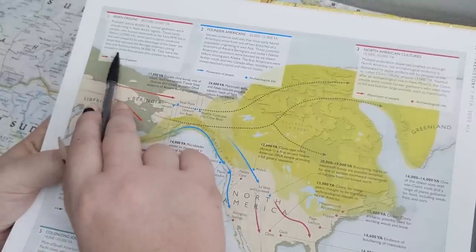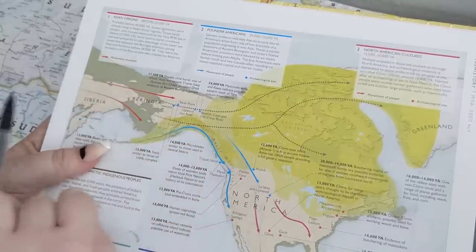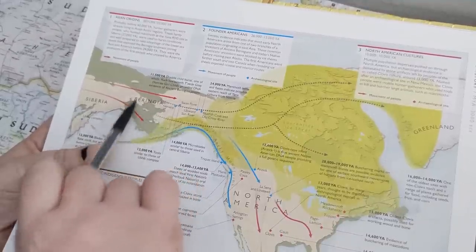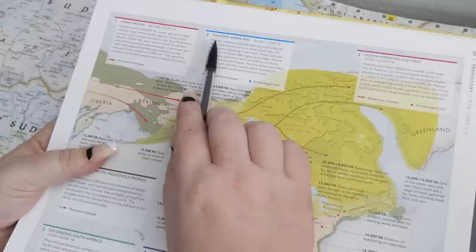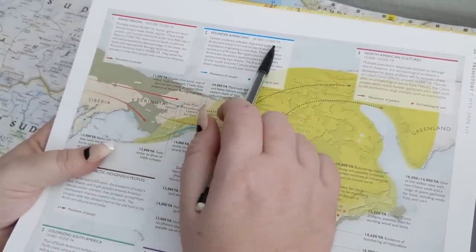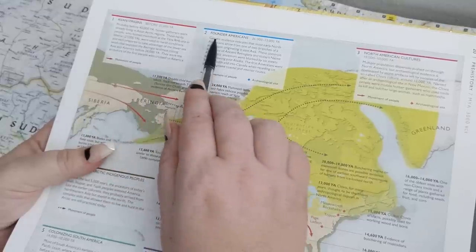They were the ancestors of the first people who crossed to America. And there they go, across Beringia here. Number two, founder Americans. This is 26,000 to 13,000 years ago.